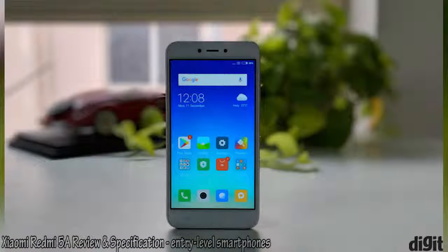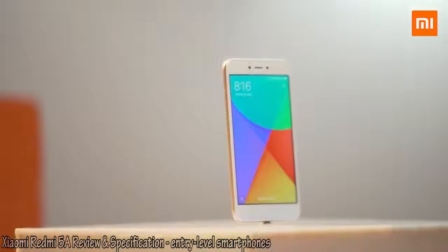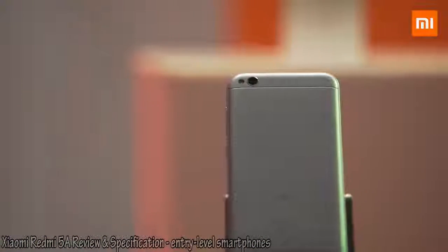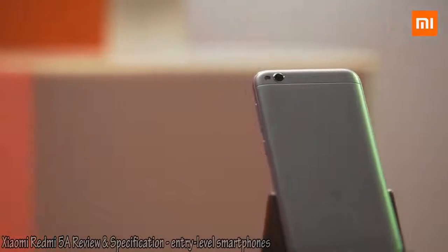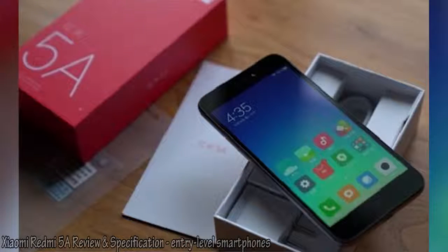While this is based on the device we were reviewing, there is also a 32 GB storage variant with 3 GB RAM alongside the base variant. The Redmi 5A comes with 8.58 GB of usable space at first boot and can be expanded up to 256 GB using the dedicated microSD card slot. On the camera end, you get a 13MP rear camera, along with a 5MP selfie camera. All this is powered by a non-removable 3000 mAh Li-ion battery.